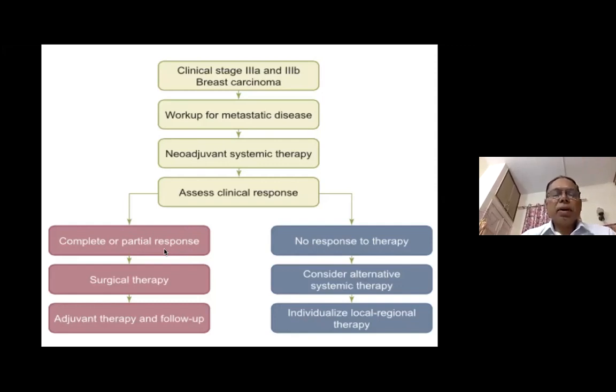Why? Earlier, you know, they were taking length and breadth and then taking a product of it. So A is the length, B is the width. So A into B was taken. And if you have two lumps, A into B, and then sum total plus C into D, if there are two lumps. And then that product or the sum of the products was taken as initial size. Later on, we used to calculate whether there is 30% regression in the product. But that was confusing. And we were assuming that length into breadth, it's all homogeneous spherical mass, which is not the case. It's an irregular, haphazardly growing mass.